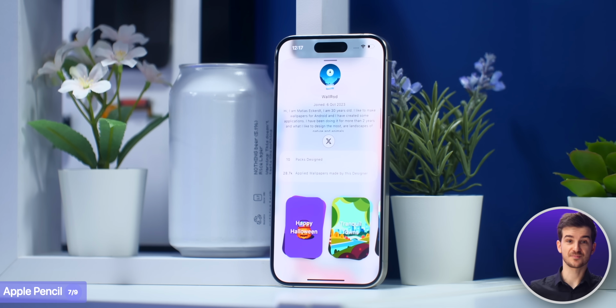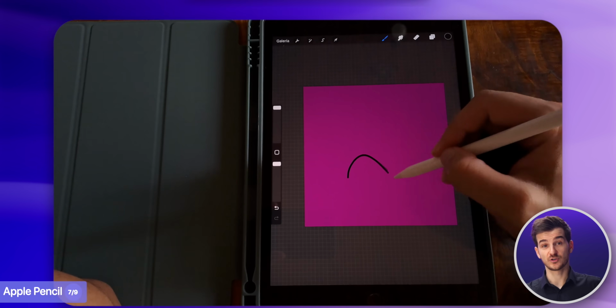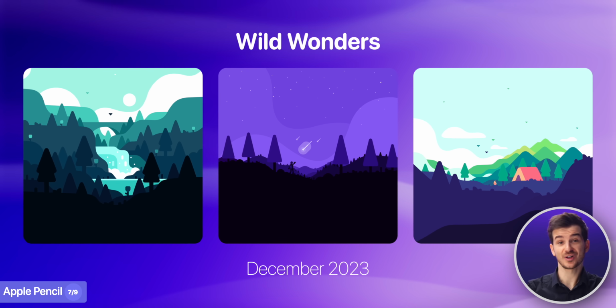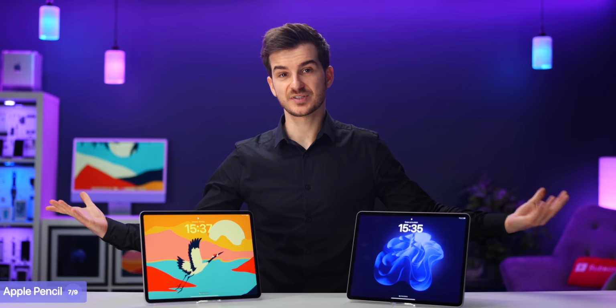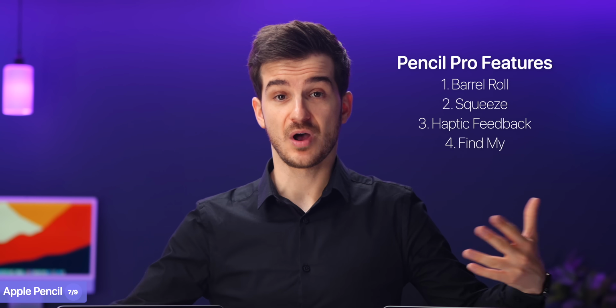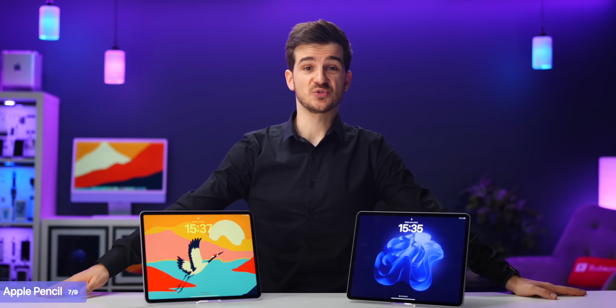Our WallpaperZ creator, Matthew, aka Wallrod, has recently upgraded to an M1 iPad Air from his previous iPad 9th gen, and he's made some of our most stunning packs for WallpaperZ yet, like Wild Wonders, Sahara Summits, Heavenly Horizons, Heroic Heroes, and many more. And 120Hz wasn't something that Matthew necessarily missed. In fact, all of these new features of the new Apple Pencil Pro seem to be a far bigger deal to most designers than 120Hz is.